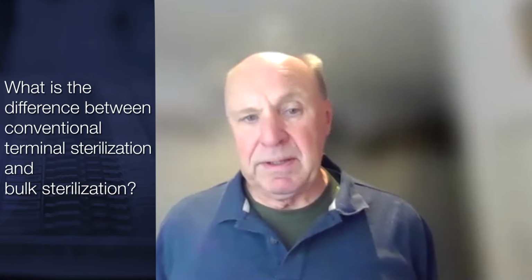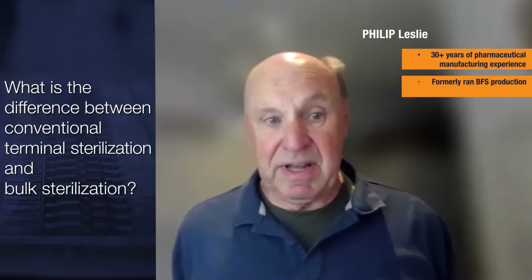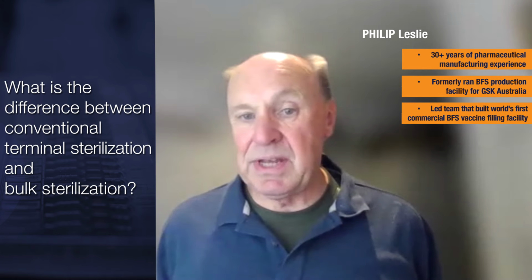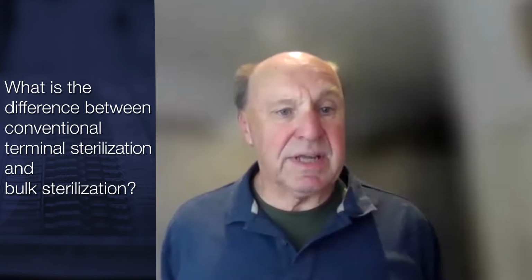Generally, when we talk about bulk, we are referring to the formulated product prior to filling. The bulk can be sterilized by heat, by filtration, or in some cases by radiation, but that's rare. Terminal sterilization, as the name implies, is the sterilization of the product at the last stage of processing.